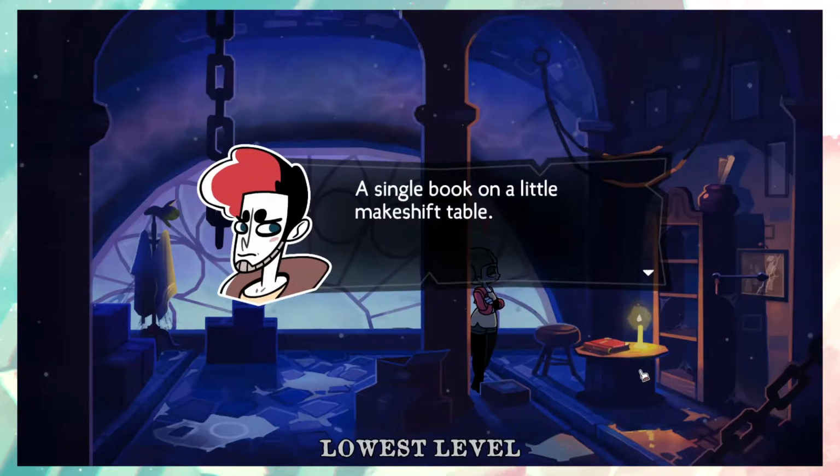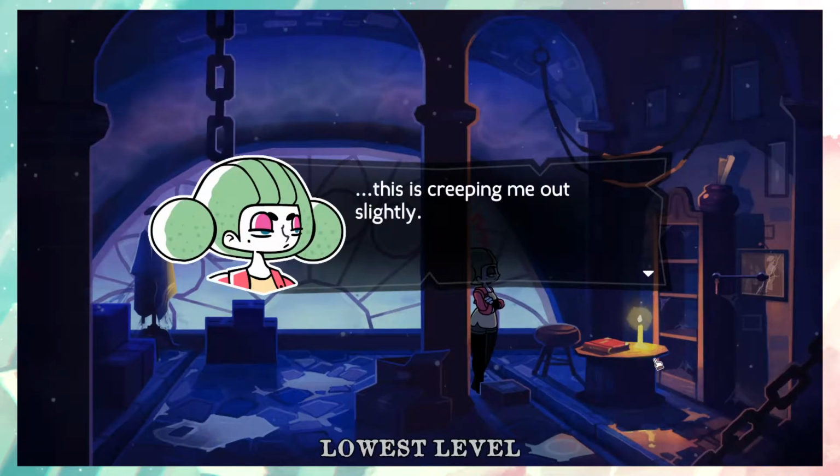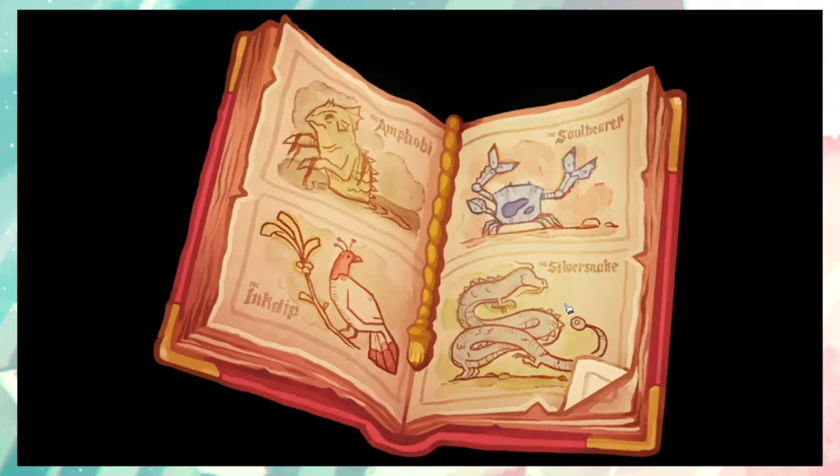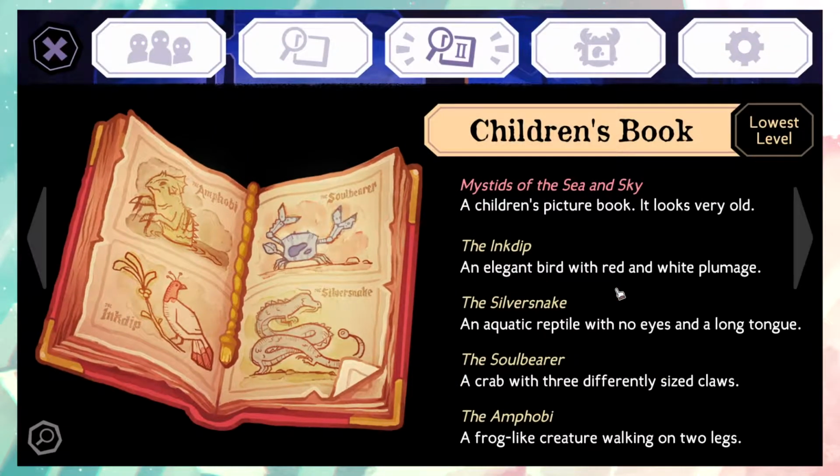A single book on a little makeshift table. So somebody was here recently because there's a lit candle. This is creeping me out slightly. Why? I think it's a children's book. Is it about a golden beetle? Oh my god. "Mists of the Sea and Sky," a children's picture book.